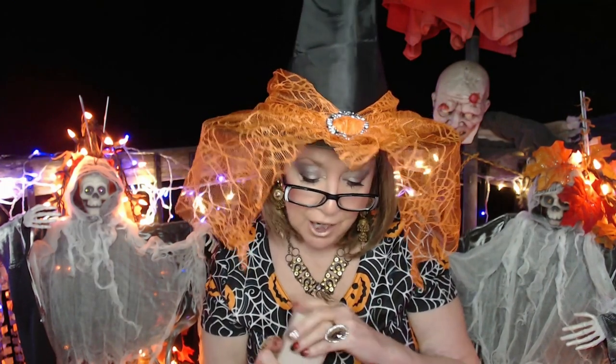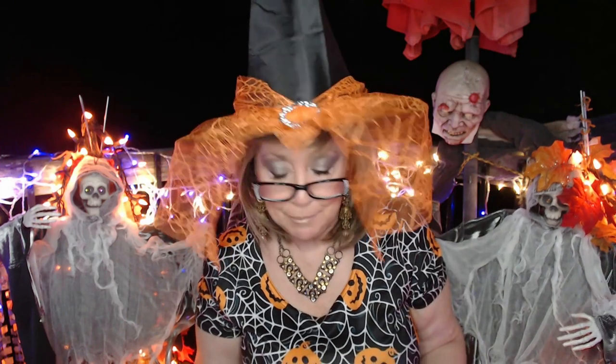It says that these are collagen-rich hydrogel masks. They're infused with vitamin C and witch hazel to wake up dull, tired-looking eyes. So again, that had a value of $20, and that was one of the items that I picked.